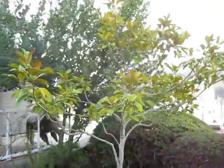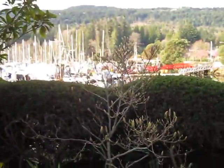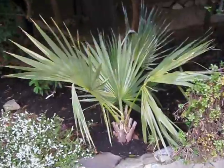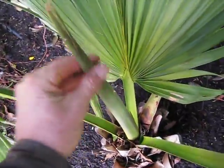Magnolia grandiflora, and there's a Laurus nobilis bay tree. Cooking bay, magnolia coming into bloom there. Probably a star magnolia, stellata. There's a hedge of Arbutus unedo compacta trees. And what we have here is our famous Sabal rosei, and it's always done well. Look at the center spears on that. Isn't that a beauty?